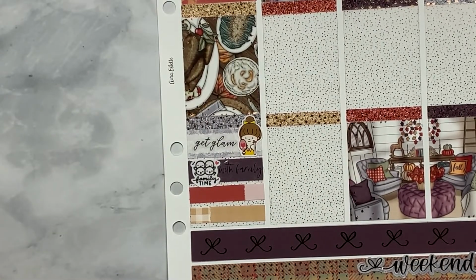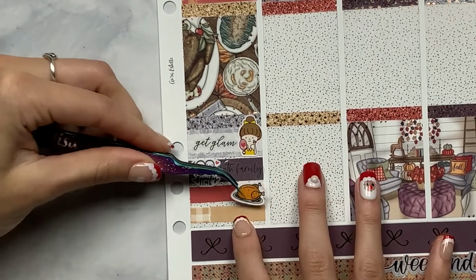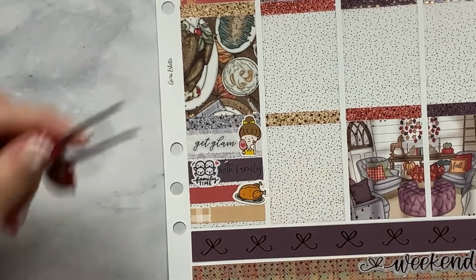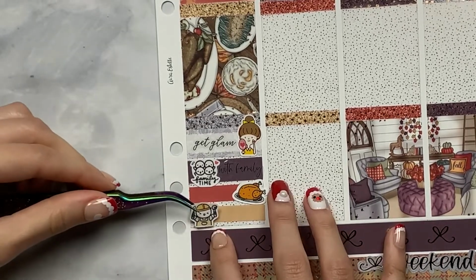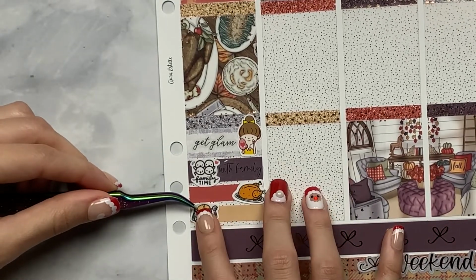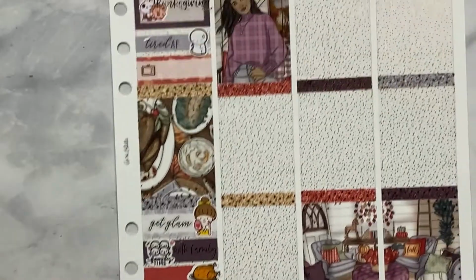And then for Thanksgiving dinner, I just have a turkey from Grin and Barrett. And then for setting up the tent when I got home, I have a Once More With Love munchkin.